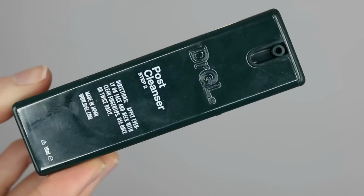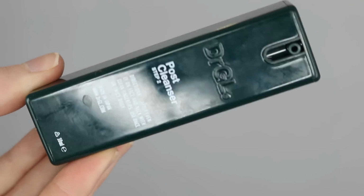And the scent on that one with the lavender is just so overpowering. I just couldn't handle it, and I wasn't game to put it on my brushes and have it stain into my brushes where I would smell it every time I used my brushes. This one here, the DrGL Post Cleanser. Now this was like a toner, I think, like a brightening toner, one of those glycolic toners. It was alright. I wouldn't purchase it at all.